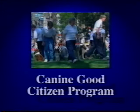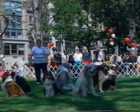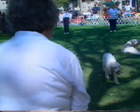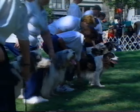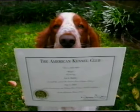The American Kennel Club's Canine Good Citizen Program is the two-part program that teaches responsible dog ownership to owners and basic training in good manners to dogs. The Canine Good Citizen Program is non-competitive. Both purebred and mixed breed dogs are welcome to take the 10-step CGC test. All dogs that pass the Canine Good Citizen test receive a certificate from the American Kennel Club.